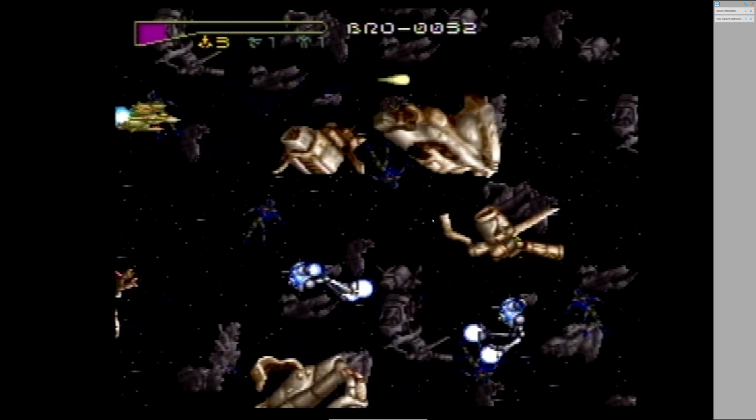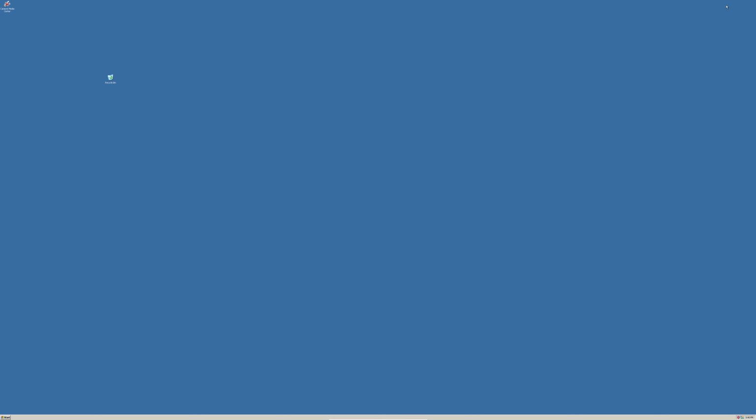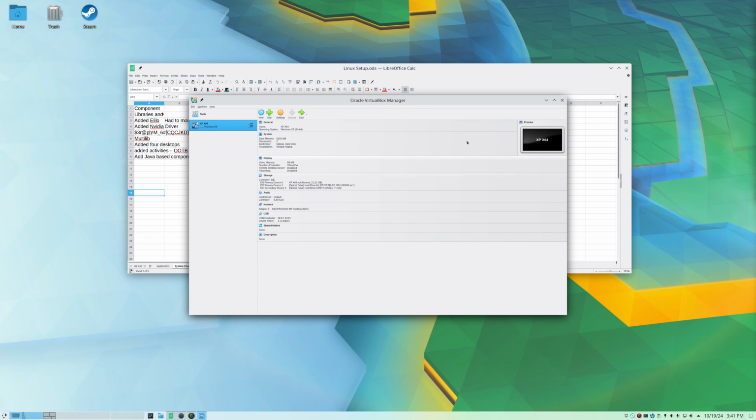I'm gonna hit pause here. Yep, all the things I had to do to get this going properly, and yes, workaround is not the most desired solution, but it's not a bad workaround in my mind because it keeps me my Linux partition. Here I go, I can turn this off, quote unquote. Here it goes. I can close this down.